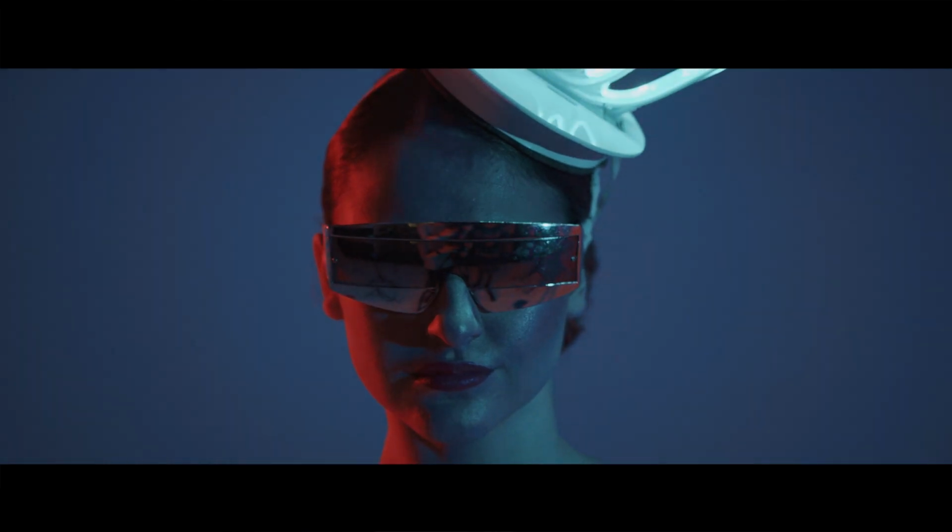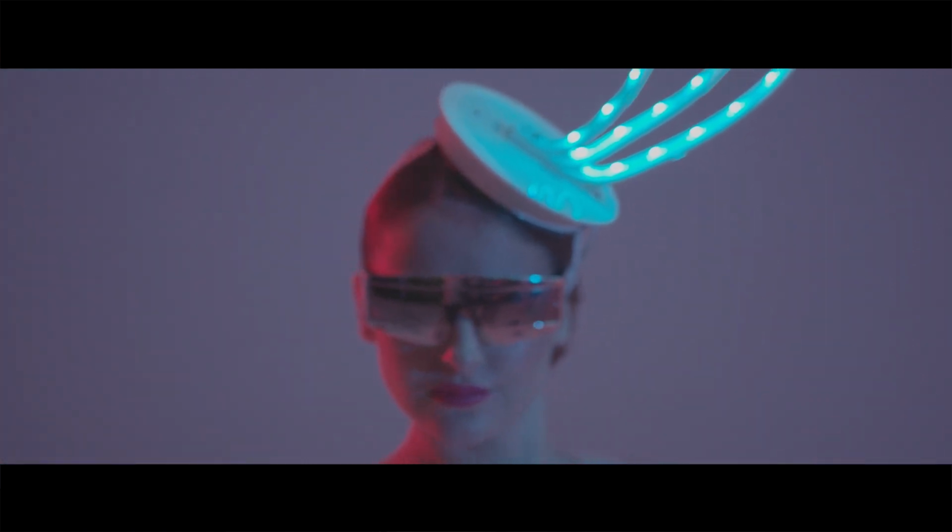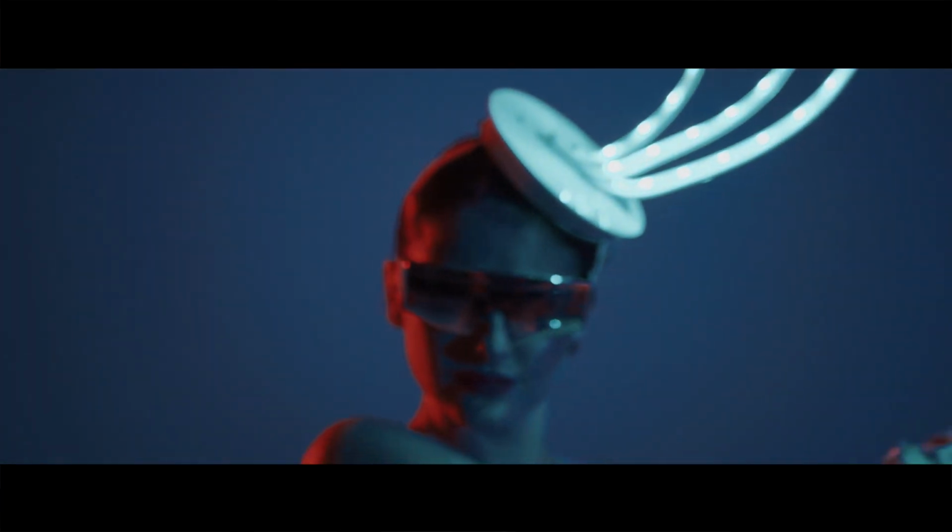One of the main reasons I upgraded from the Sony A7S Mark II to a bigger camera is because when I was doing my grading, I found that the image was really starting to fall apart, really pushing the image as far as it could go. The RED, I've had no such issues so far. I've been able to work with it really easily in post. Obviously it is raw data.